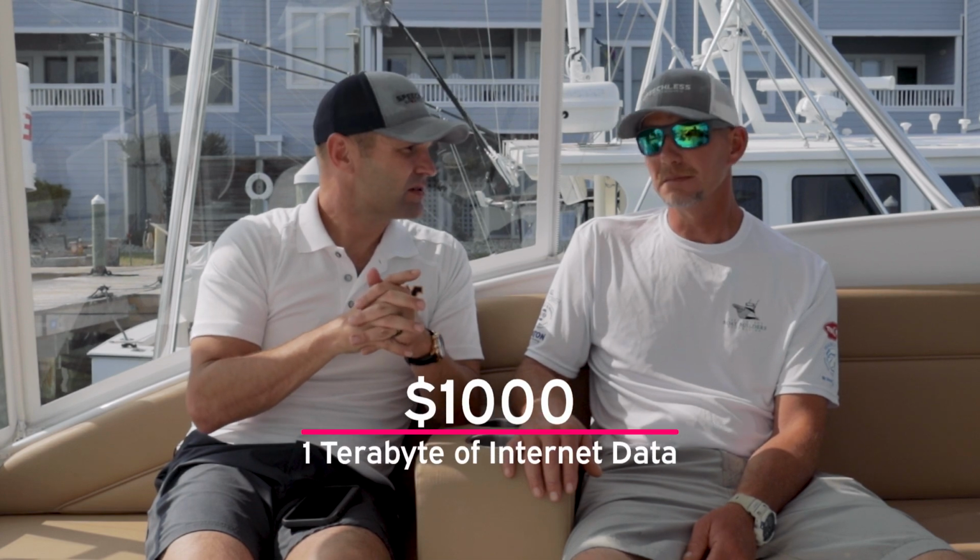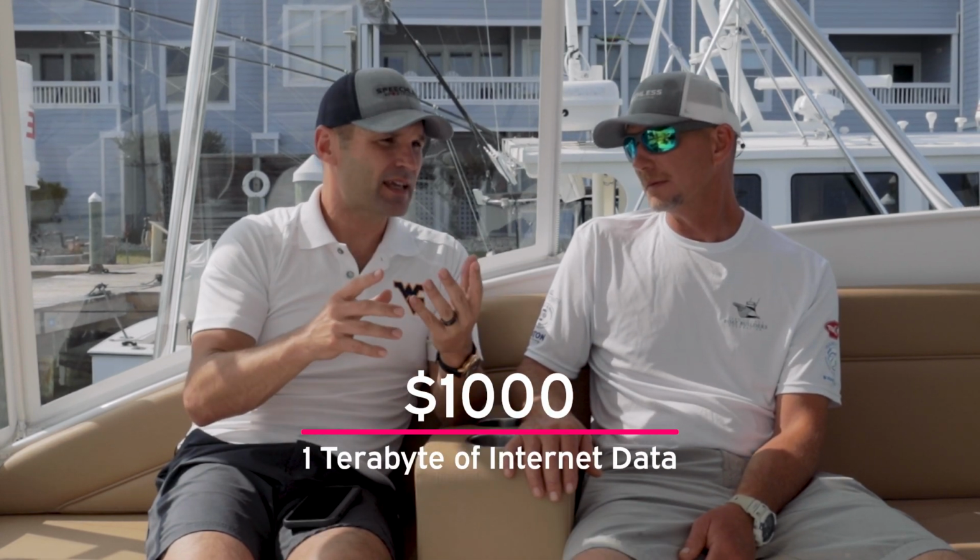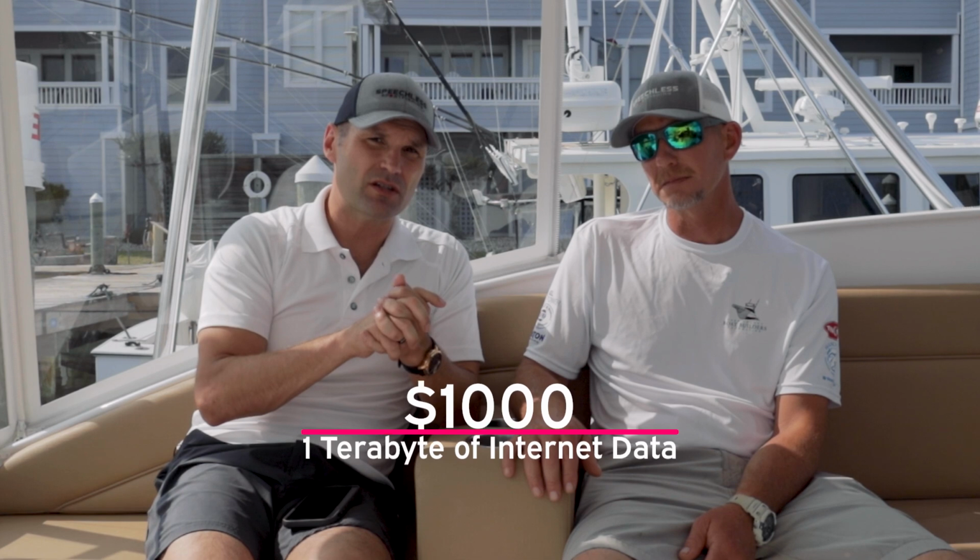And like we said, we're figuring out how it works in terms of the data that it draws. It's pretty expensive. For us to get a terabyte of data, which is a lot of data, but if you do live video, it gets way up there. Right now, that's about $1,000. And so we gotta weigh out all these things, but we wanna bring live video to you. That's what we're trying to achieve.